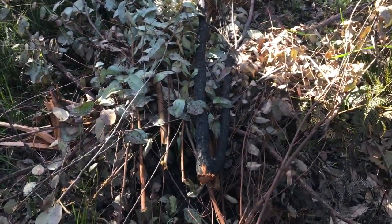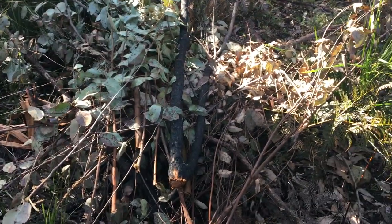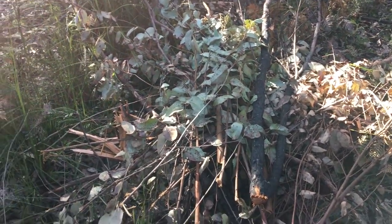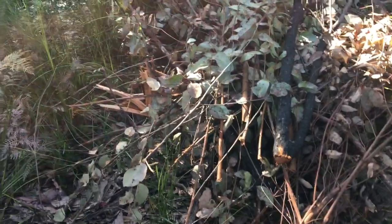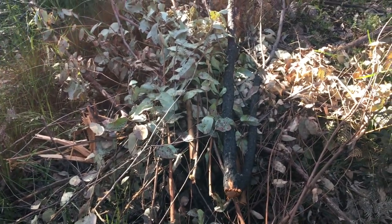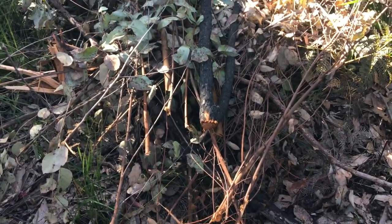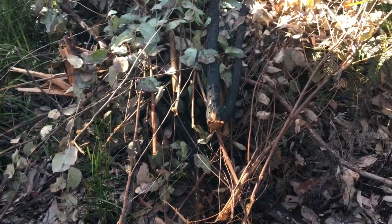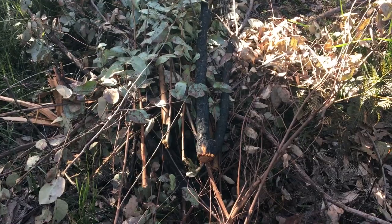So I'm going to drag those down, add them to the bonfire. It's probably not necessary, this could stay here, but since I've got the opportunity, and essentially any sort of material that I generate, I do like to remove rather than just leaving on the woodland floor, adding to the fire load, which is why I'm now going to be dragging this down the hill too.